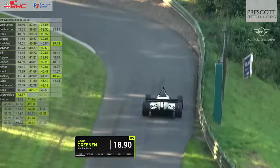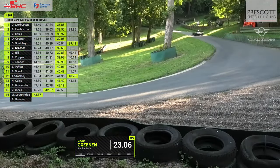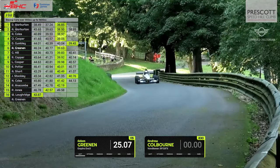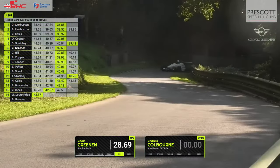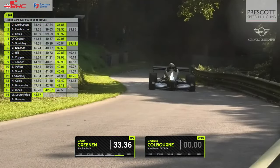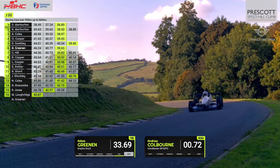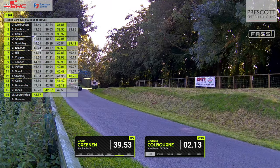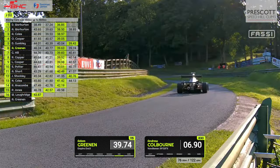And meanwhile, we've got Adam Greenan, who's left the line, 92 miles an hour under the bridge. Bit of a spark from the diffuser at the back between Ettores and Pardon. Very quick car through the S's, through the left-hander, already through semi-circle, no problem here at the top of the hill. Let's see what time that's going to be, under the 40 seconds for sure. 39.74 for Adam.